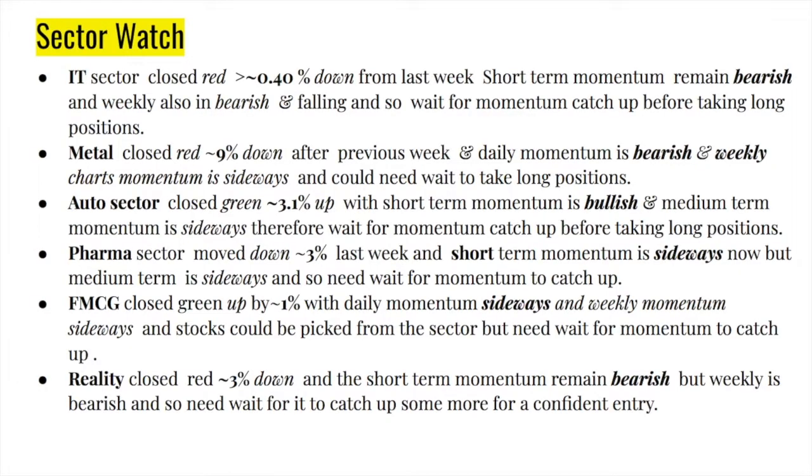Sectoral study, if you see, the IT sector has closed 0.5% down, metals 0.5% down, pharma is 3% down, and realty is 3% down. So FMCG and auto are doing good. Metal has got the big blow of 9% down, right? So we'll study each of that.